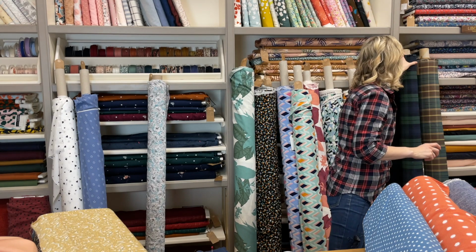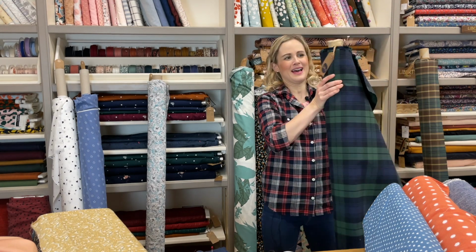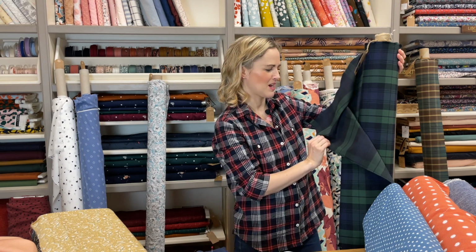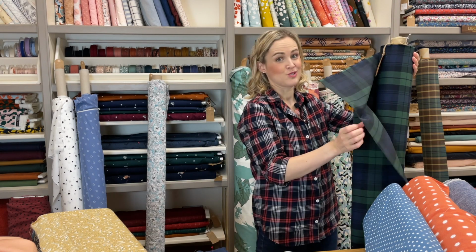So this one here is a classic black watch style. It's really nice, so it's got those lovely blues and greens in it, so you can see that one side is just a bit more matte than the other, and that's the side that's got the wax on it, which doesn't make it waterproof. Waterproof's quite a strong term. Technically it's water resistant or water repellent, but you can see there when I splash the water on that it just sits in droplets on the top.